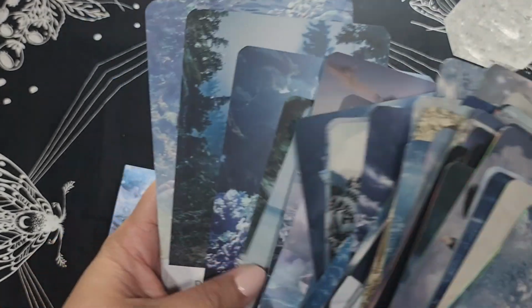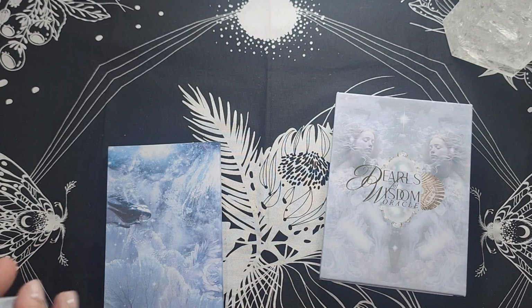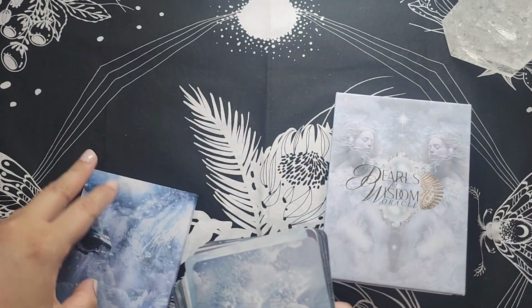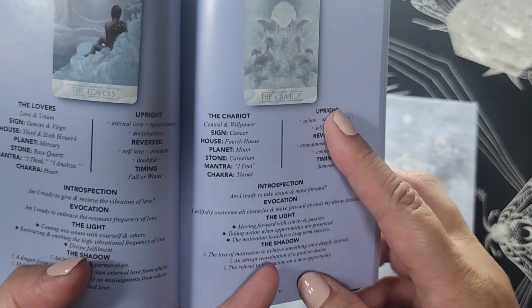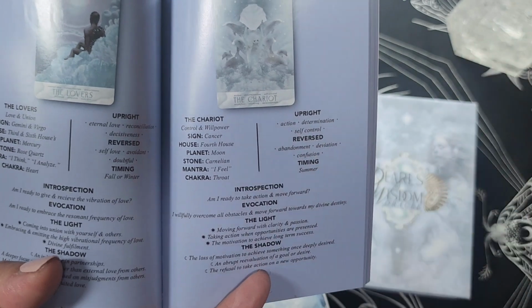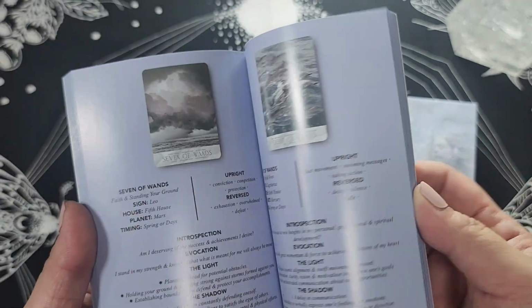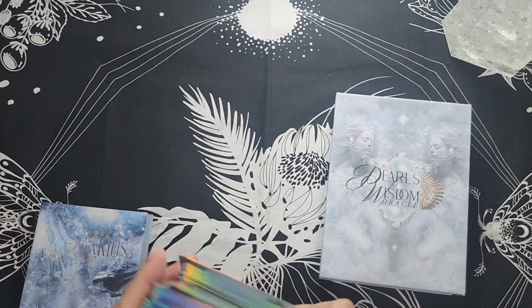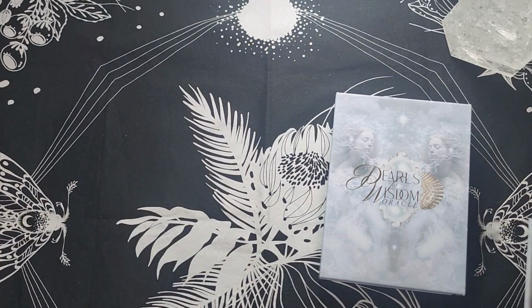So, not sure if I meant to work with it, but I don't really have the pull to work with this deck as much as I do, let's say, like the Gift of Life, which I've been trying to rehome, but haven't been able to. The guidebook has some information on the cards as well as some correspondences. The sign, the planet, stone, mantra, etc. You have an evocation, introspection, the light and the shadow meanings. You do get some information here and the correspondences if you're interested, but it doesn't feel like something that I would want to keep long term. So I think this is a maybe, or maybe a rehome.